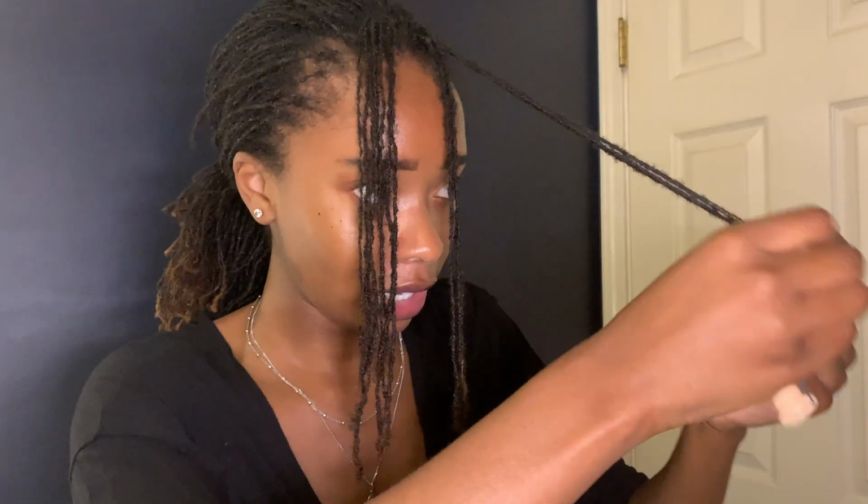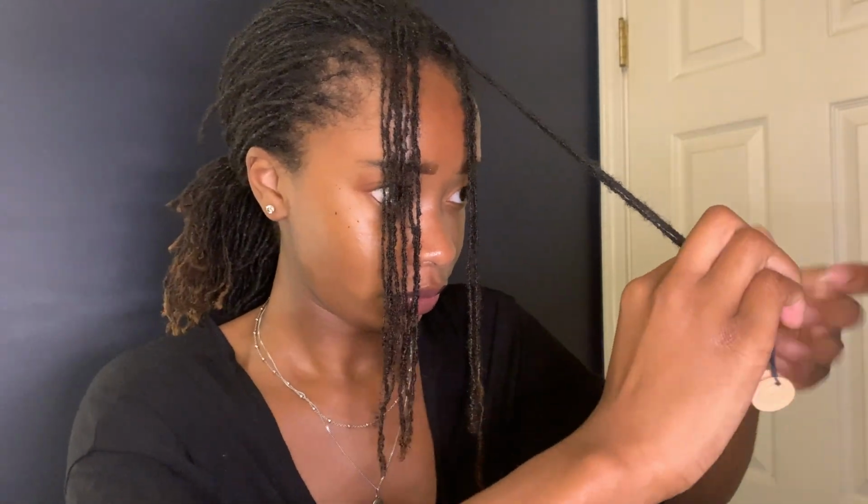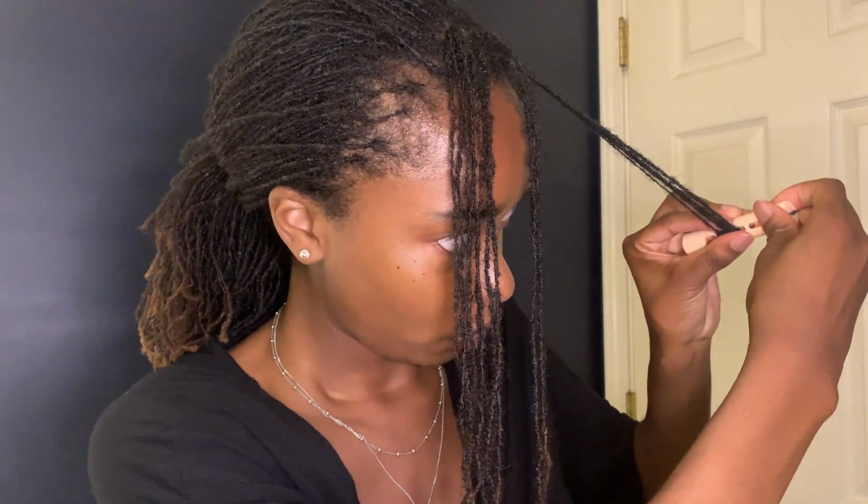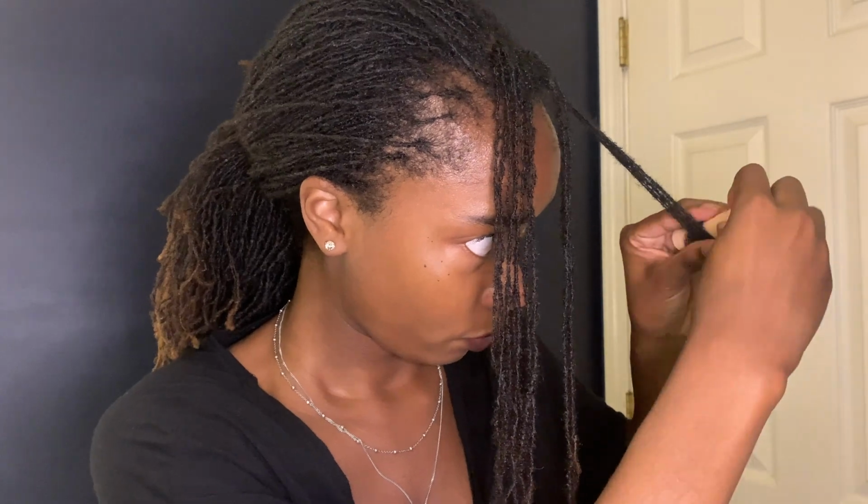And then I'm going to split both of these sections, and I have about 3 to 4 locks per half of each section, so 8 total for the size of my hair. And then I'm just going to go ahead and wrap it around. When I do the antenna, I like to spread it out a little bit so that it dries quicker. But usually by the time I'm done styling my hair, these are dry. So go ahead and do that.